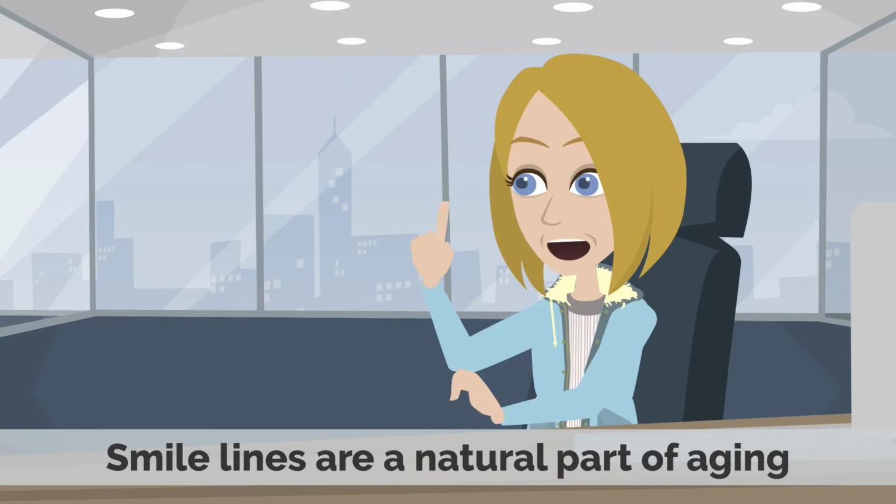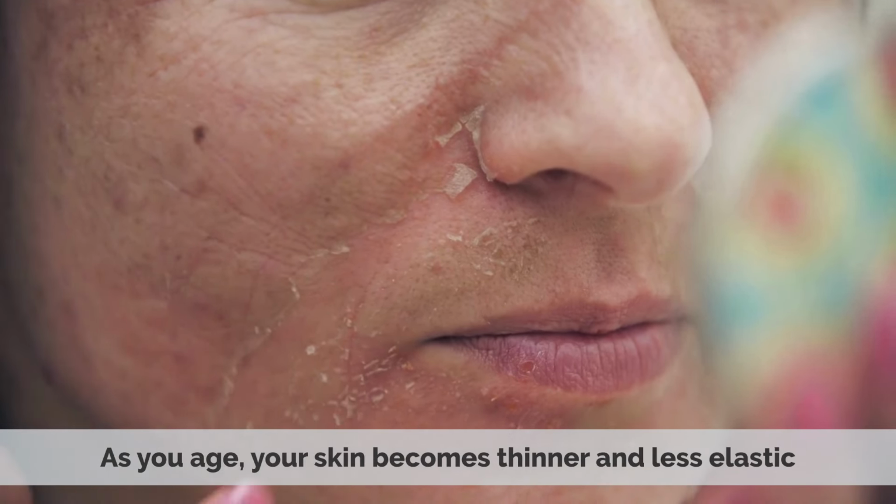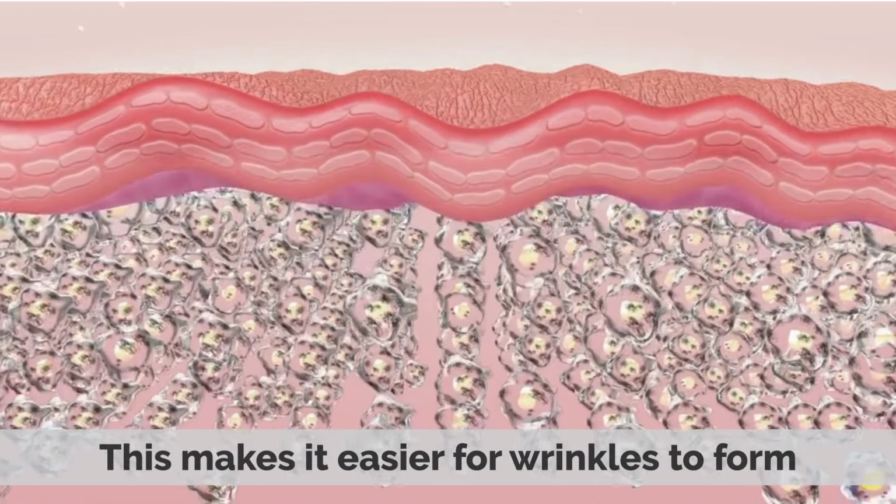Smile lines are a natural part of aging. As you age, your skin becomes thinner and less elastic. This makes it easier for wrinkles to form.